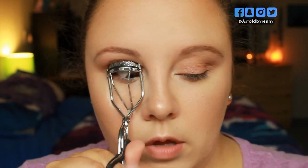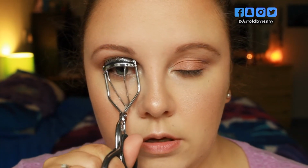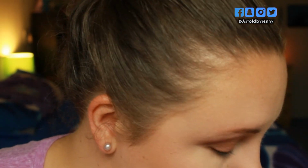So now I'm going to curl my eyelashes and then apply mascara. And what I like to do is I like to curl my lashes for quite a while. And then I curl one lash, apply mascara, and then move on to the next lash because I feel like it holds curl better that way. And my lashes don't hold curl hardly at all. And so I'm going to use the Loreal Voluminous Lash Paradise, whatever it's called. And I'm just going to put this on the top lashes.